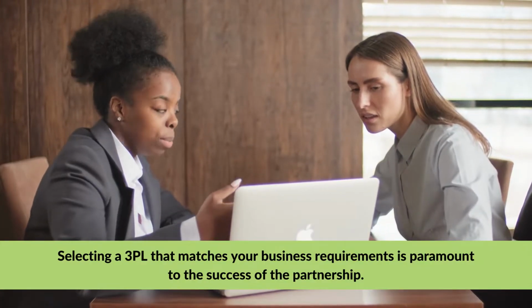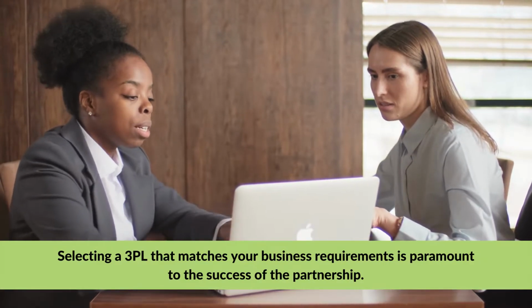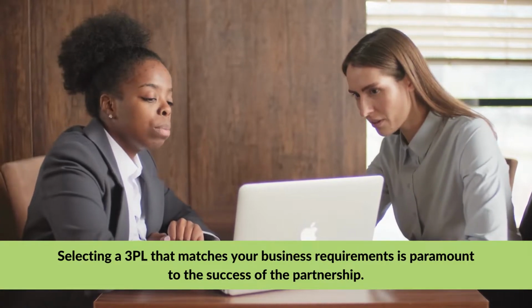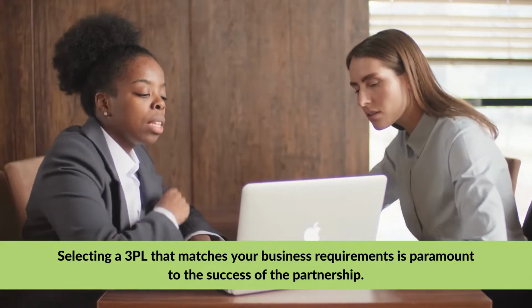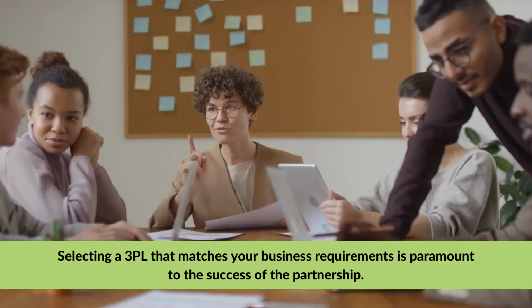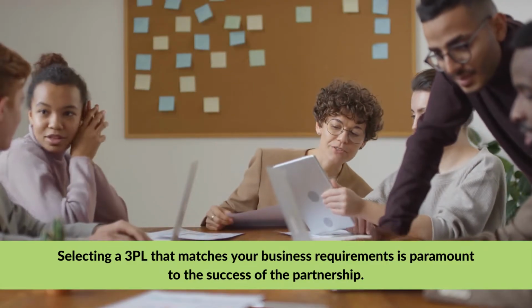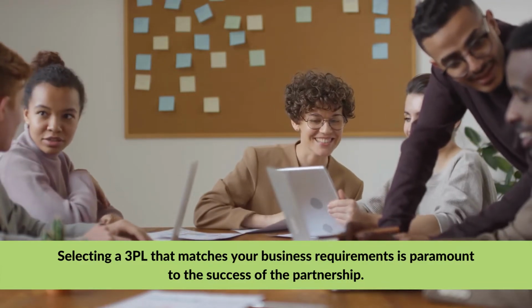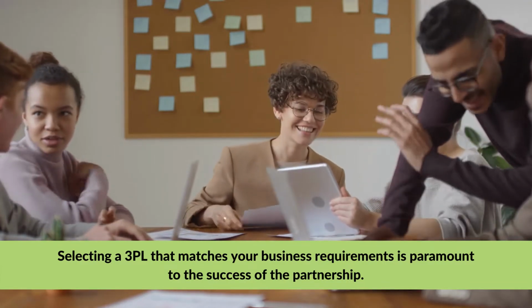Selecting a 3PL that matches your business requirements is paramount to the success of the partnership. However, companies often land up making the selection by using the wrong parameters, such as rates and reputation, without paying attention to relevant KPIs like expertise in their industry and knowledge about routes/locations where they need to supply goods or procure material from.